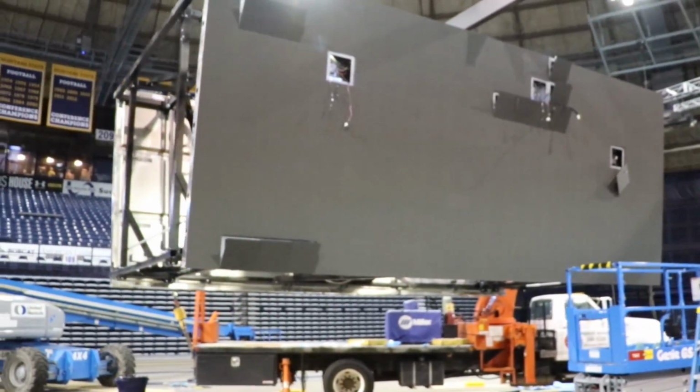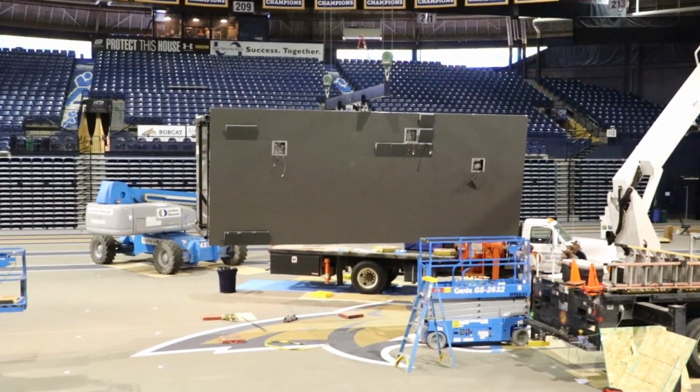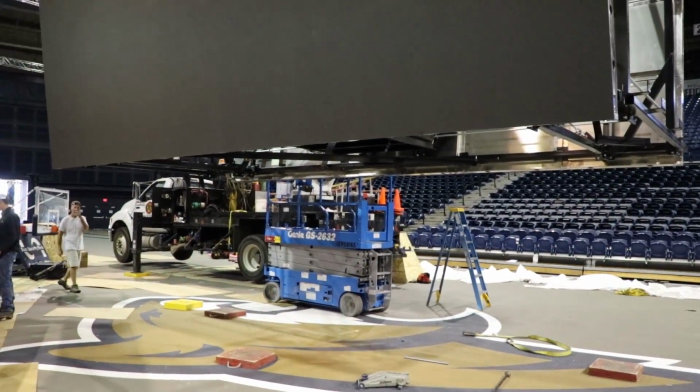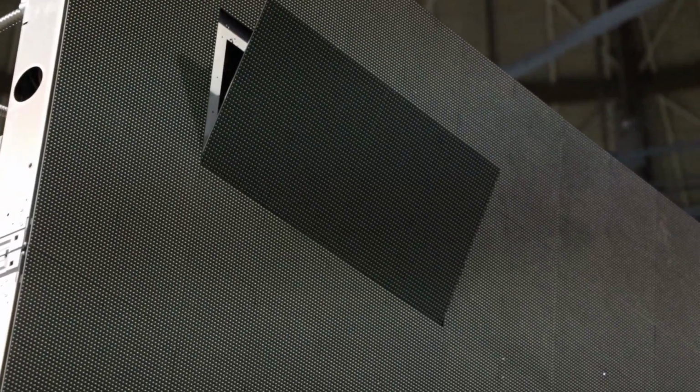Montana State Athletics adds a whole new in-game experience for all those that enter the doors of Brick Breeden Fieldhouse as work gets close to nearing an end date on the new Daktronics video board that will be prominently displayed at Bobcat Winter Sports events.